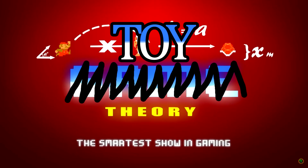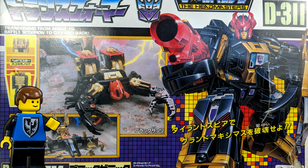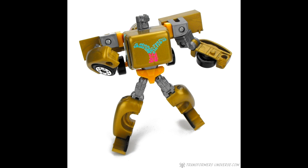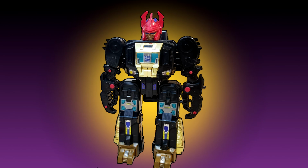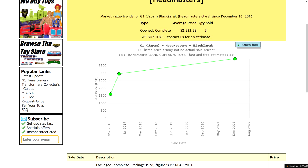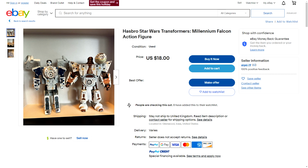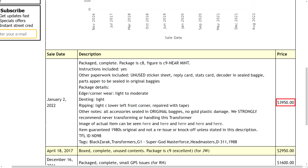A toy theory. Now, Black Zorak is a rather infamous case of GPS. Don't get me wrong, he's not the only one who suffers from this problem. Poor Electro over here is made almost exclusively out of this stuff. But what separates Zorak from the rest is his rarity and subsequent price. Your cursed Millennium Falcon crossover Transformer might end up having too much to drink one night and become legless, but that 40 quid price tag is much easier to swallow than the sometimes over 3,000 that Black Zorak can fetch.